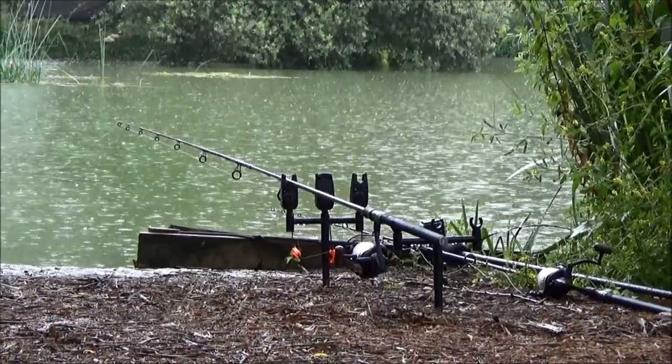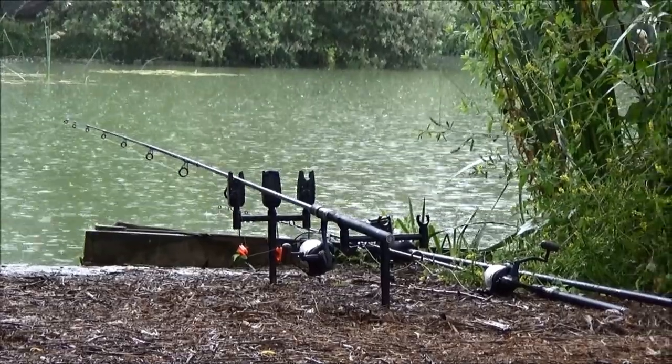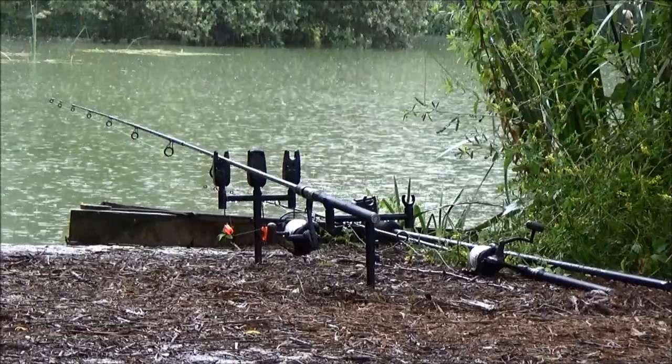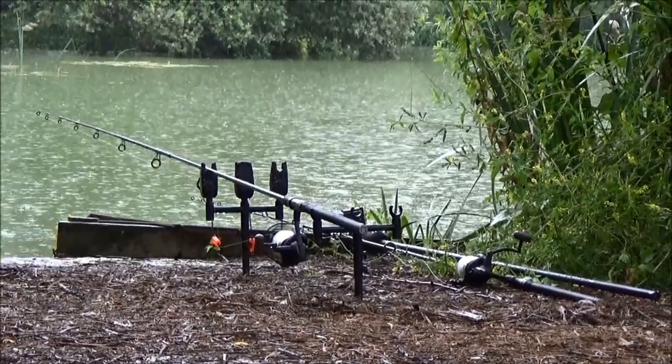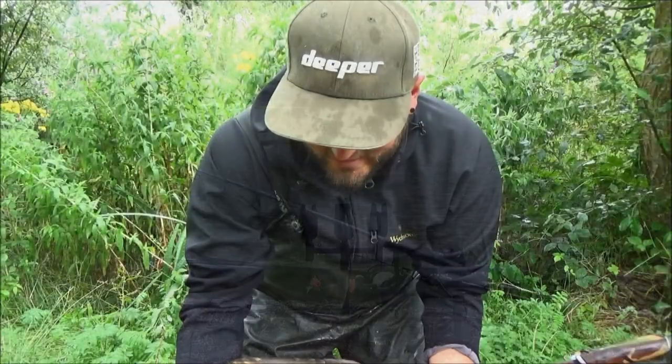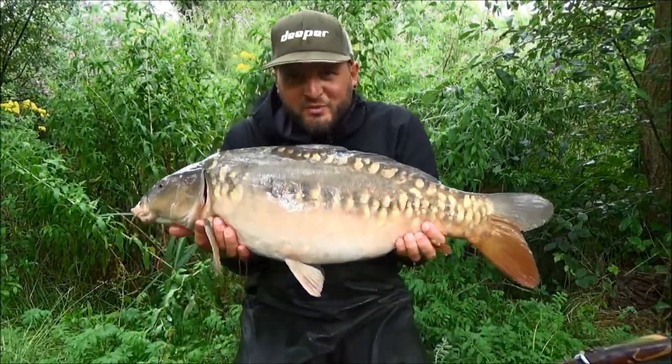So I've just got that left hand rod back out after that fish. 10 minutes later, right hander rattles off. Got a really nice fish in the net, but as you can see, it is absolutely lashing down. But look at him, absolute result.